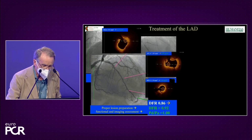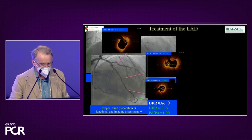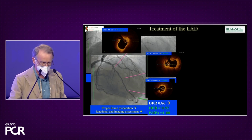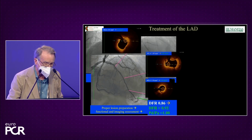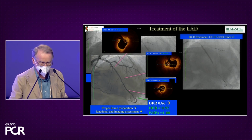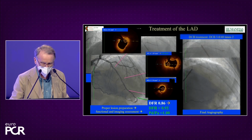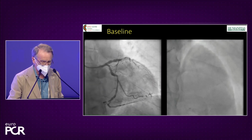Why? Because we check with OCT, or you can check with IVUS. We repeat DFR, which is now 0.92. Remember, it was 0.85 at the beginning, and the PDPA is 1. So this is a very acceptable result, despite the presence of a dissection. At this point, we treat with 2 DCB, 1 distally and 1 more proximally, and this is the final result.